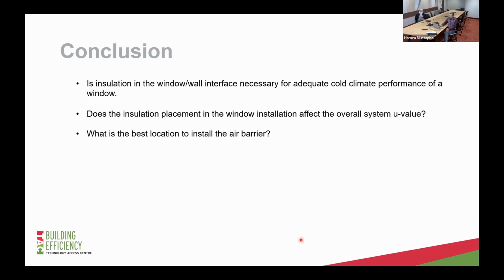So our research showed minor changes in the temperature at the rough opening with window frame and glass. When there is a breach in the drywall or rough opening air barrier, airflow did have a significant impact with a change in temperature. Our research also did not include heat flux flow measurements. So calculating the system U value needs to be worked on.